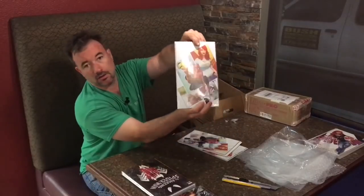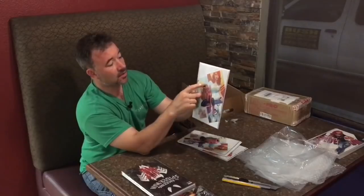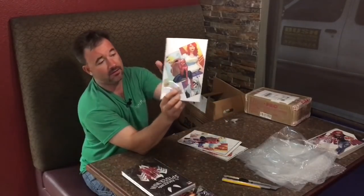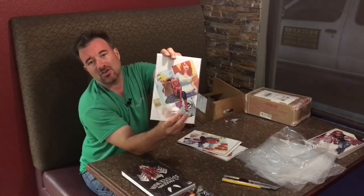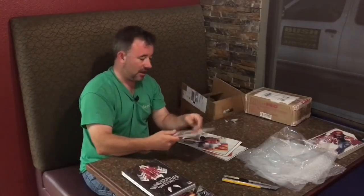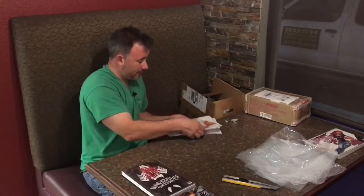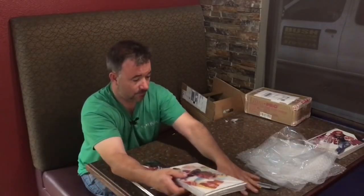And here is the Frank Chow. I like the Gwen Stacy. I think he did a fantastic job on Aunt May down there. The Mary Jane, I don't know. I think he just missed it there. I'm not a big fan of the Mary Jane on that one. So we've got 4 copies of that one also. And we'll take a closer look at all these after I have a chance to grade them.